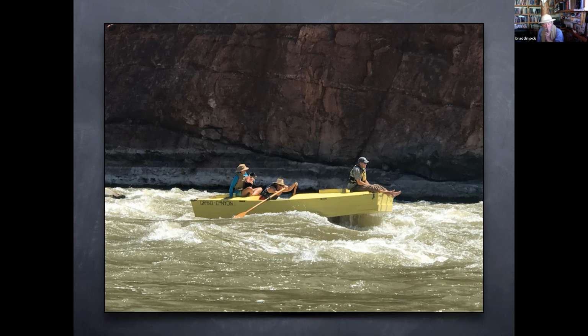And in fact, we should have just recently gotten off the river with it. We were going to take it on the guide training trip back in April. But as you all know, COVID had different ideas. So we're planning to take it down next year.